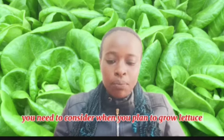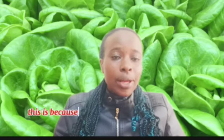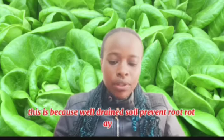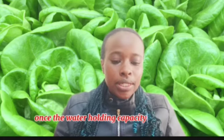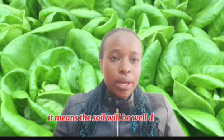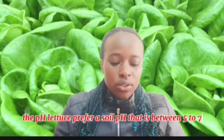Now the soil that you need to consider when you plan to grow lettuce. Lettuce does well in well-drained soil. This is because well-drained soil prevents root rot. They also do well in soil that is rich in organic matter. Enriching the soil with compost or organic matter provides nutrients and improves water holding capacity. Once the water holding capacity is improved, it means the soil will be well drained and you will not experience root rot. The pH, lettuce prefers a soil pH that is between 5 to 7.